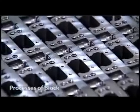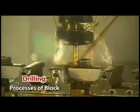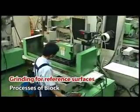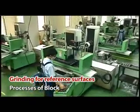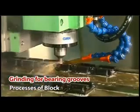Processing of the block. Drilling. Grinding of reference surfaces. Grinding of bearing groove. Assembly.